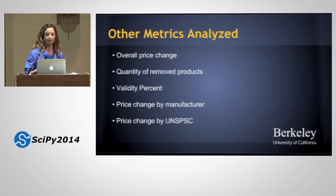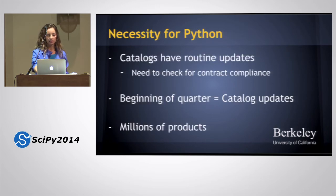And then in my report, I just look at price changes by manufacturer and by UNSPSC, so we can dig a little deeper into the data and understand exactly where those increases or decreases are going on. Now, the necessity for Python for this: why do I use Python to do the catalog analysis?